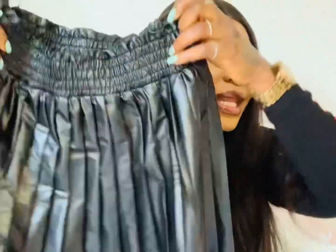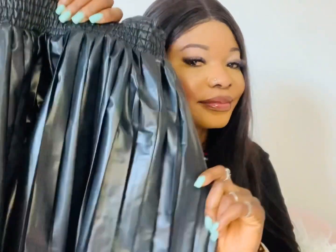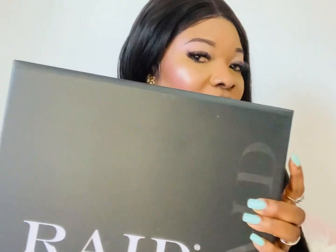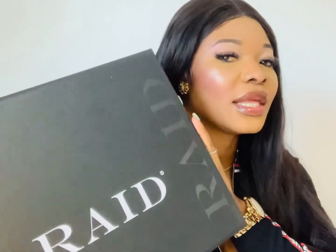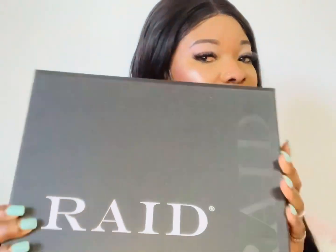this black leather skirts here. I got this one from Zalando. Last one is this box here is a boot. This last one here is the boot that I also got from Zalando. This one here.